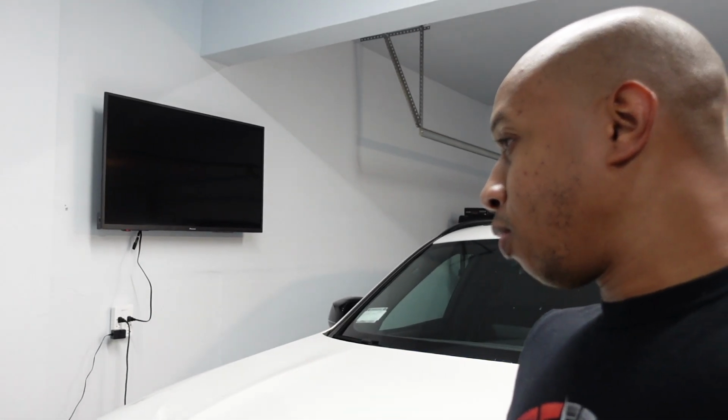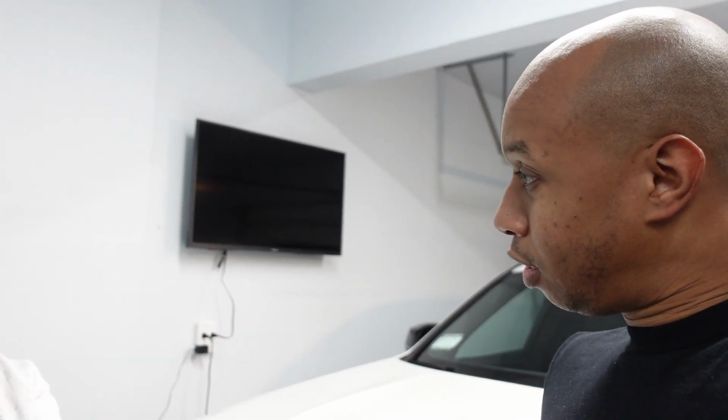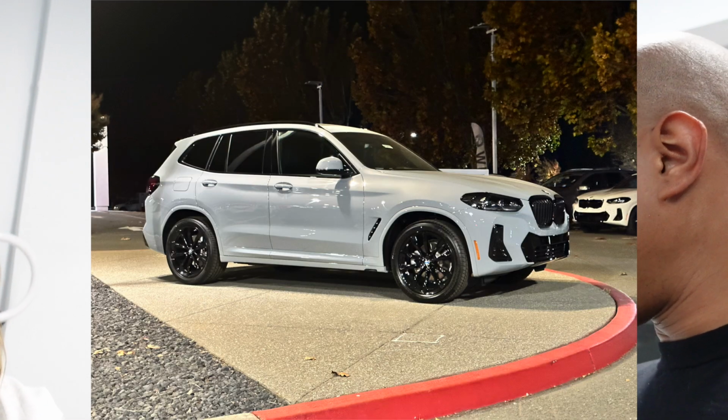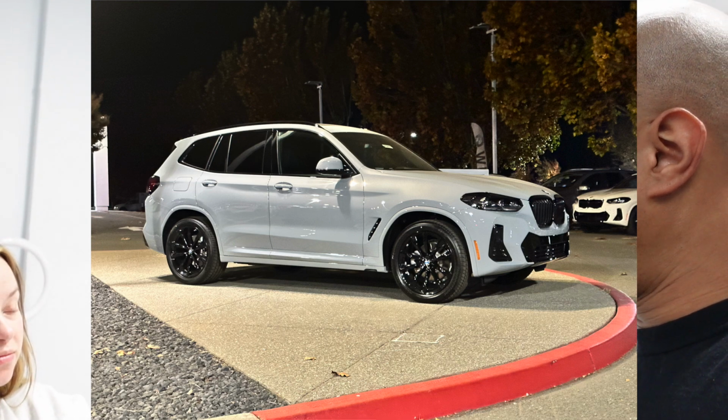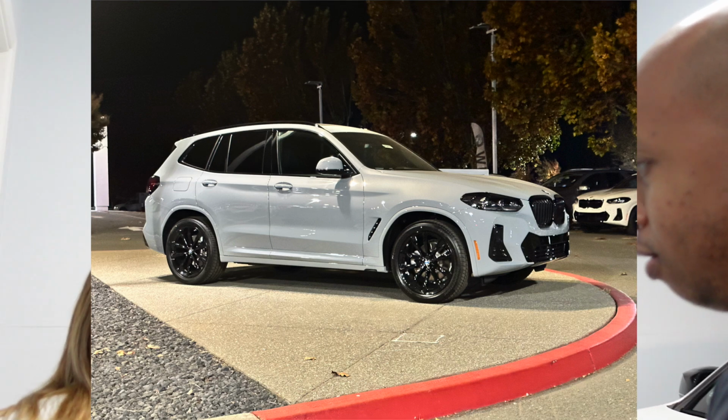Okay. When you could have got an X3 30i with the M Sport package that looked just like this, what made you step up to an M40i? Because it has a little bit more power.